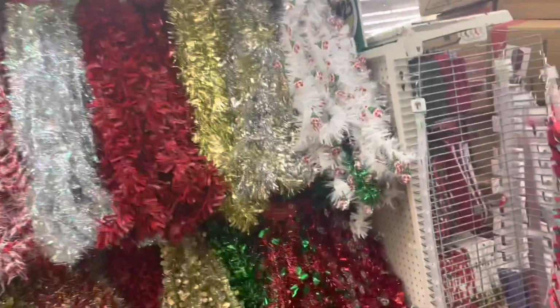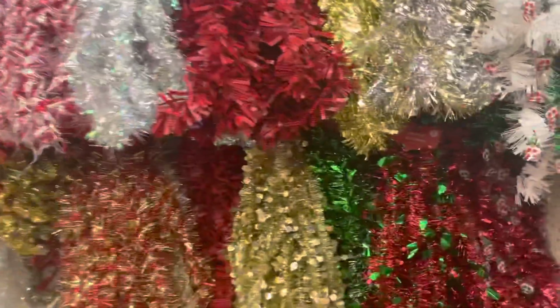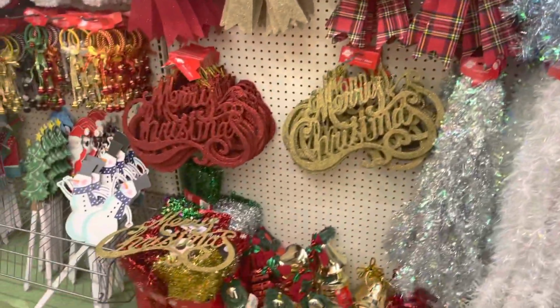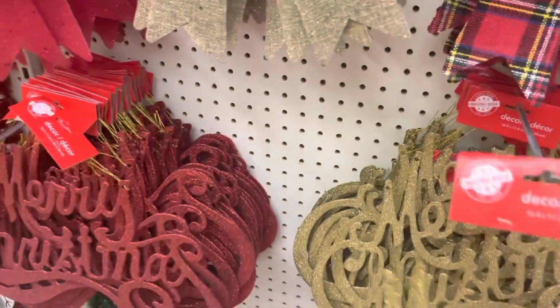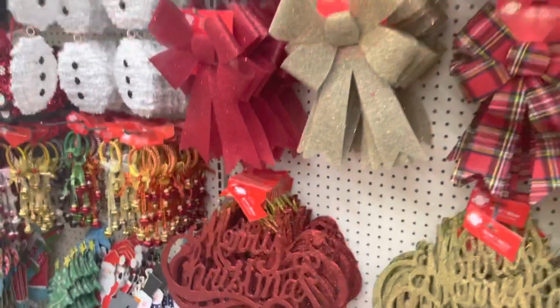Alright guys, so we've made it in the Dollar Tree, and the first thing we see is some garland. Now all these garlands are $1.25. They got a variety of colors. They also got some bows in different colors. Oh, and I really like these. Are these $1.25? I think these are $1.25. So they got a lot of good stuff up here.